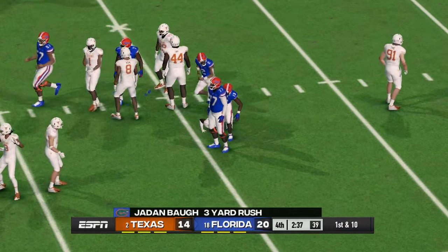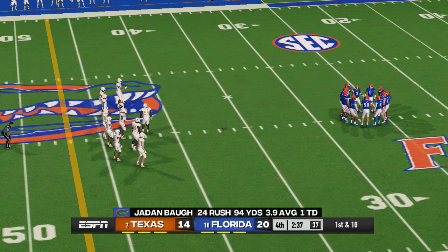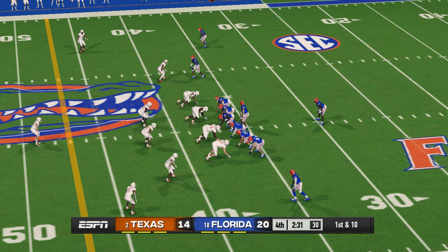Short gain there by the halfback for the first down. You like how the offense is playing intelligent, controlled football. Here, using the safe run to get the first. 1st and 10. Ball on the 37-yard line.